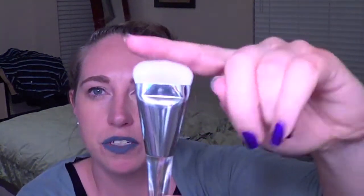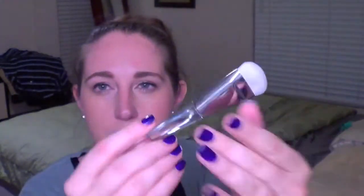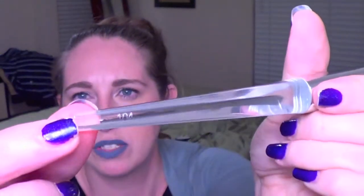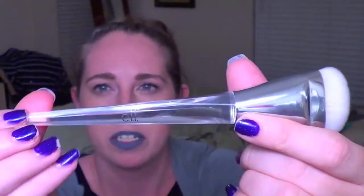It is curved, it kind of curves at an angle here, but it is very, very thin, so you can see it really does allow for, I think, precise application. It does have a number on the end of it, it says 104 here, and it says e.l.f. on the clear barrel, or the clear wand here.